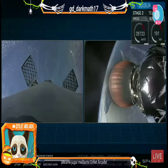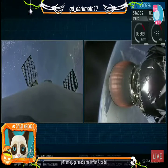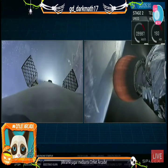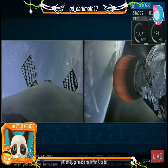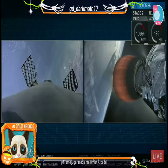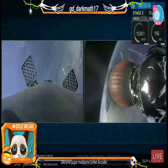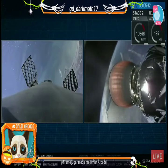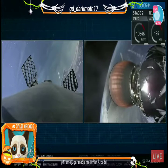That Dragon spacecraft will make its way to orbit after it separates from the top of the second stage, coming up later in the mission. But right now we are focused on both that second stage still accelerating and the first stage coming back down for a landing. Next step up for the first stage is going to be a re-entry burn. That's when it's going to light 3 of its Merlin engines to slow itself down as it hits the denser regions of the atmosphere.